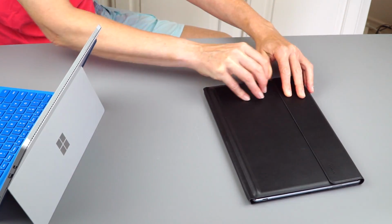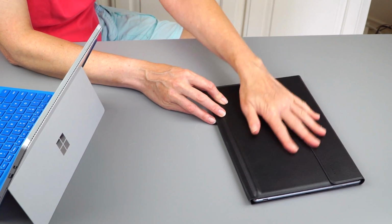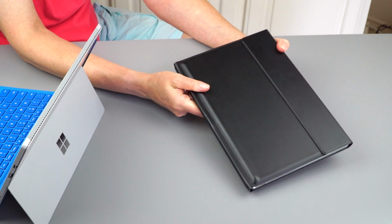So it does this, it does this. There's a magnet that turns off the display, so it puts it to sleep and it knows it. So you've got this neat, tidy little look where you wouldn't even guess this is a computer. It's nice, it's faux leather.